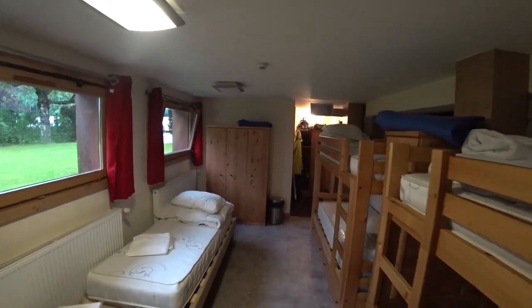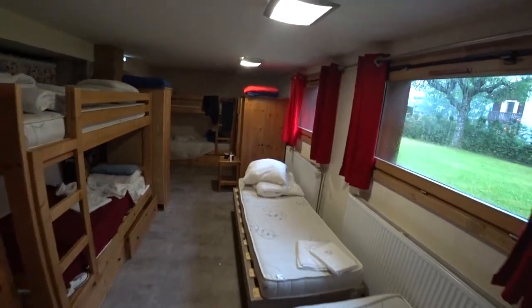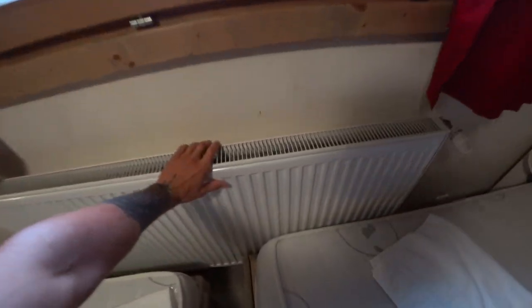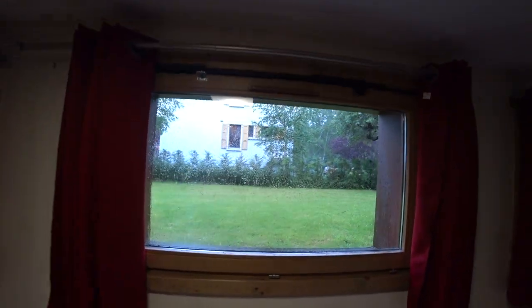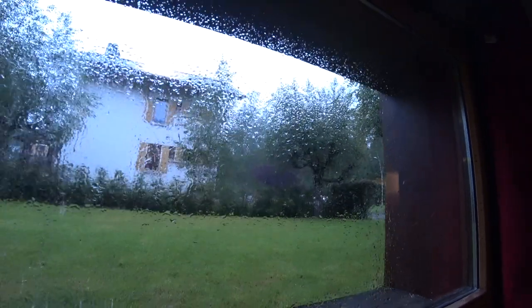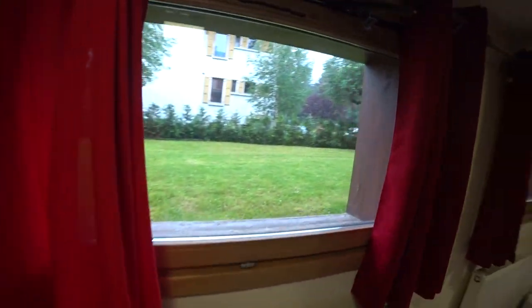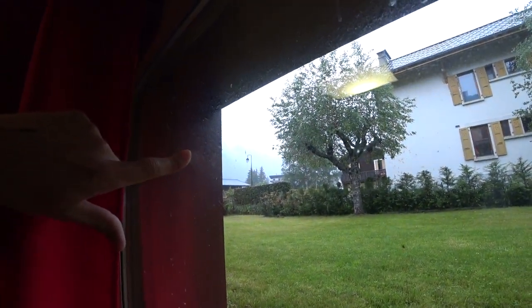It's an 8-bed dorm. So it's pretty standard, you just got 8 beds, pretty small beds. The heaters are okay. I don't think they're actually on, but they're on a really low temperature. And you've got the view, which you can't really see at the moment because of the weather, but normally the view is pretty good. You can see the mountains there. I've probably shown it in other videos.